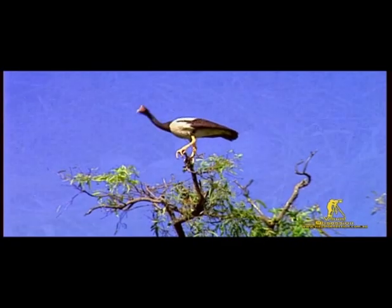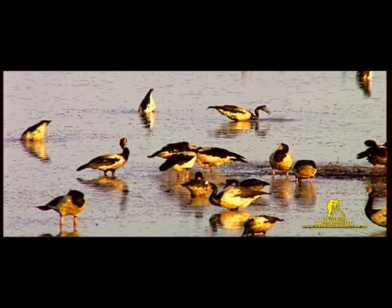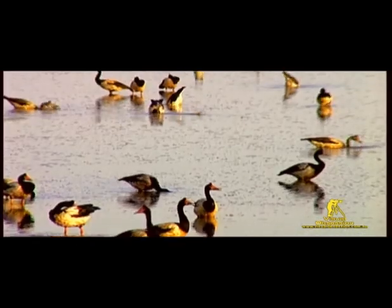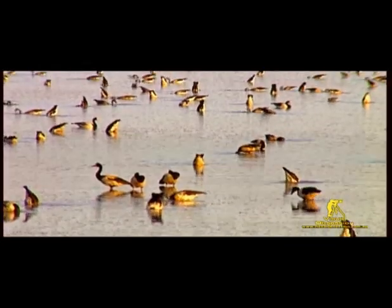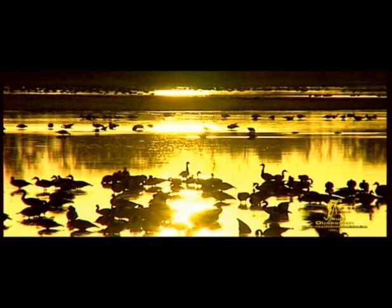Thousands of magpie geese flock to the floodplains at the beginning of each wet to feed on the bulbs of spike rushes, which they dig from the mud with their strong beaks. It is hard to imagine where all the migratory water birds come from, appearing within days of the first rains.